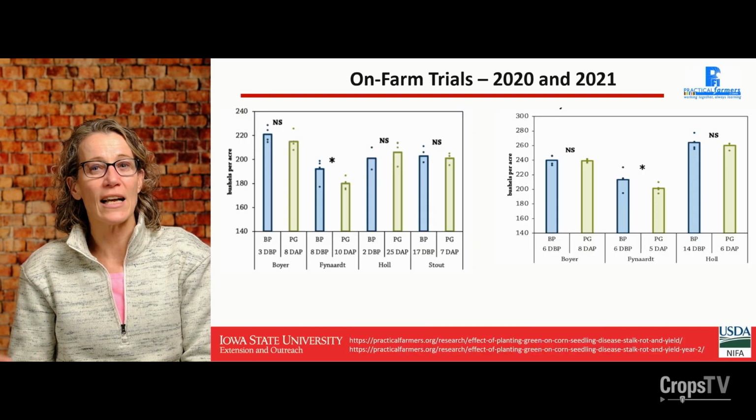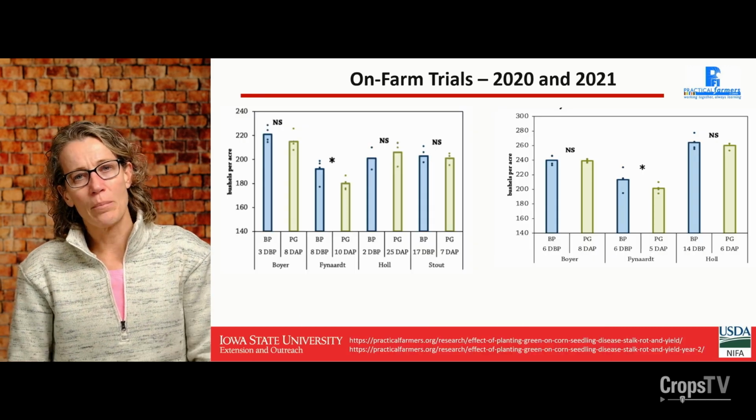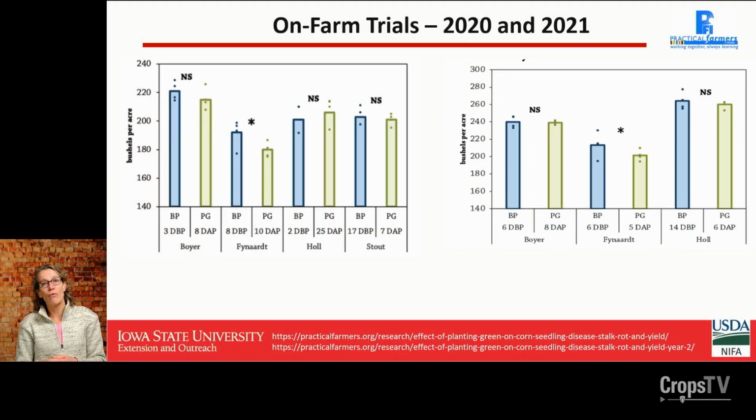What did we find here? So in your field notes, you can read up about these trials that we did. I have the links in those field notes, but if we just look at the data here, this is from 2020 and 2021. So you'll see the bushels, the yield that we had. So in both years, we didn't see a lot of seedling disease. So that's why I'm just showing you the yield data. You'll see the farmers' names at the bottom, and then you'll also see the treatments that they had. So they varied a bit from farm to farm, as you might imagine.